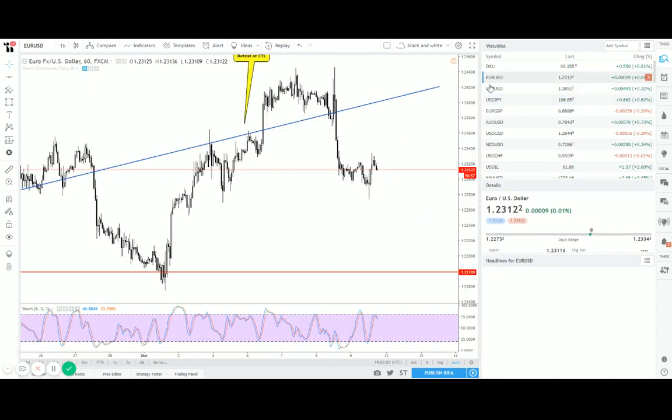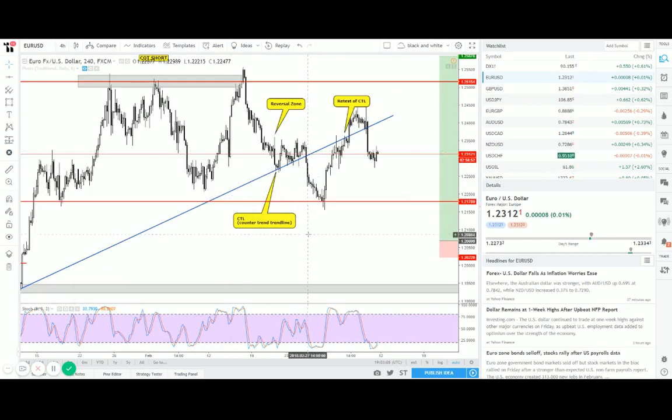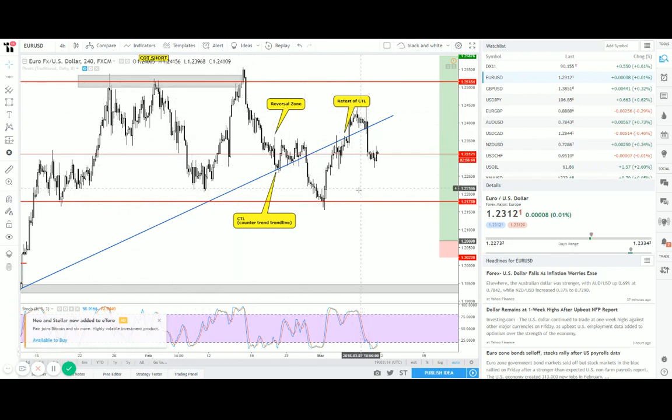So if we look at the euro and we go out to, say, the 4-hour chart, some of this now can be deleted, but what we've seen is the euro dollar has consolidated and has formed a big range. And when we talk about the range, it's operating from that 121.70 up to 125.20 area.